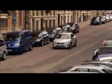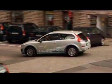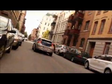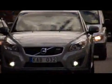Volvo Cars has great hopes of the new Volvo C30 electric that is now being tested in Sweden. These cars contain advanced measuring equipment that, amongst other things, will provide valuable knowledge about how different driving and charging routines affect the lithium-ion battery and its serviceable life in an electric car.